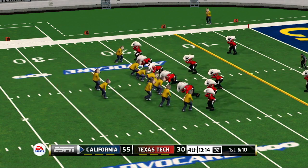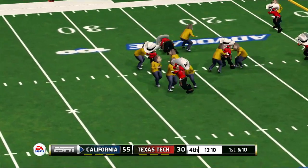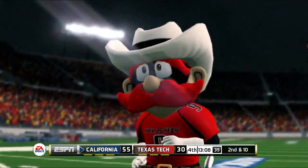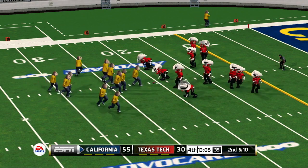Seven's a Mike. Mike seven. Here we go. And he throws it away. Good job here by the defense. If you let this quarterback set and throw, he'll kill you all game. But they got excellent pressure on that play.